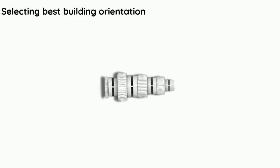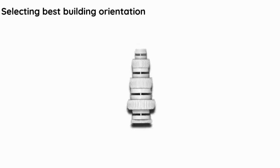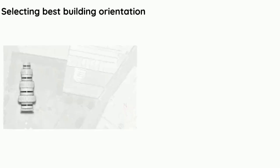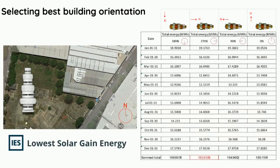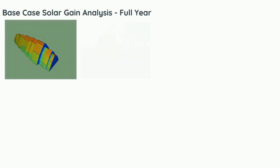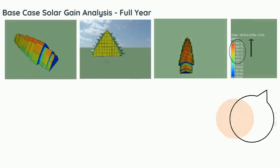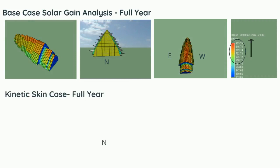The next strategy is selecting the best building orientation. Determining the best building orientation on site is based on the lowest solar gain energy on the building, which was found to be at 270 degrees north. After applying the kinetic skin in the north, east, and west facades, where we have found getting the most solar gain energy, the same was reduced drastically.